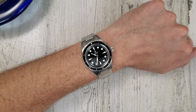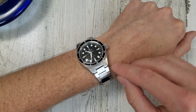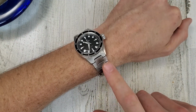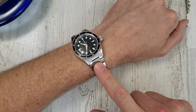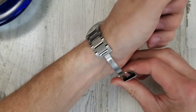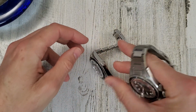Here we are zoomed in. It would be nice if the fit of the end link was a little better. If this was sub flush to the lugs, or if this was inboard of the lug sticking out, it might look a little bit better. I know they use this bracelet on all their watches. They use it on the Falcon, on the Neptune, of course, and then the Gemini, the name escaped me for a moment there, but their chronograph is the Gemini with the Seagull mechanical hand winding movement. So, let me change this back over here.